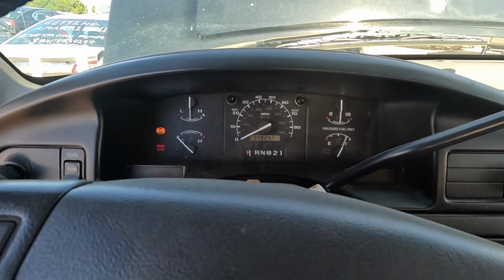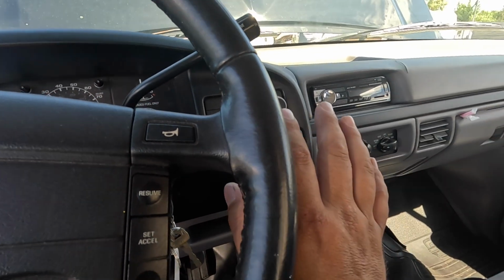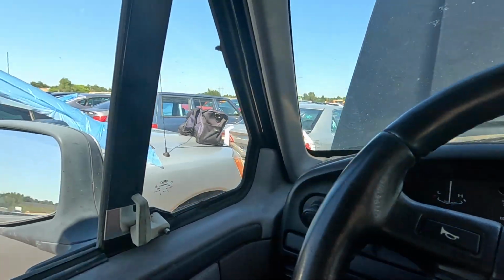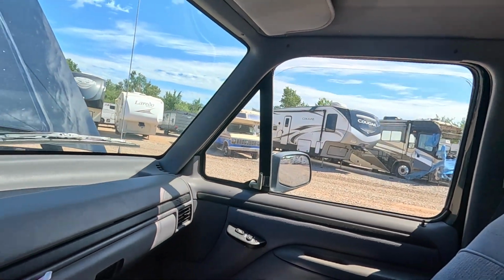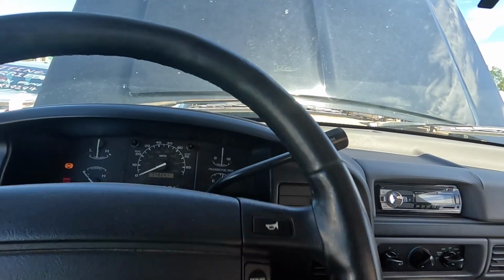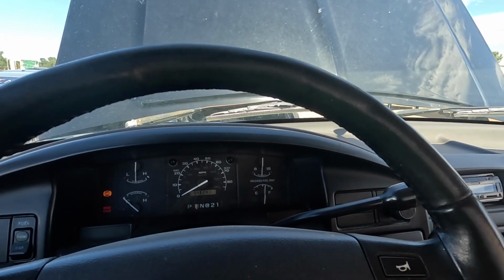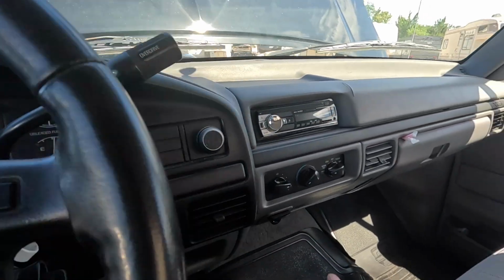Wow. Horn? Yeah. Air conditioning, ice cold. No joke. Ice cold. Important window? Yep. Less important window? Yep. Brakes? Yep. Steering, feels good. Gears. Forward. Backward. What more do you want, man?